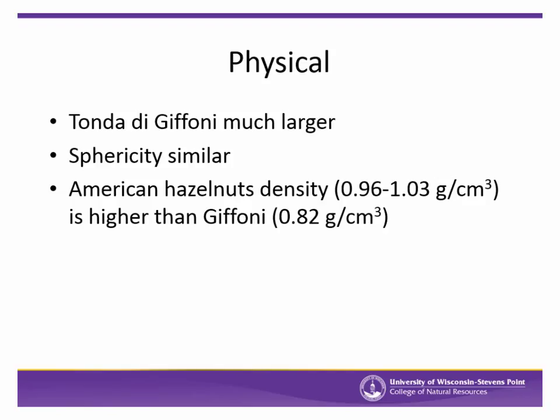So sphericity was similar. Essentially, the roundest one of the European ones, Tonda di Giffoni, is actually about as round as our American hazelnuts are. So if we're running them through a commercial rotisserie, that's actually a good thing.